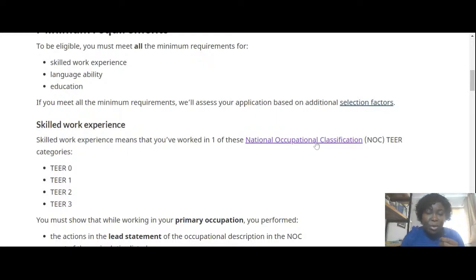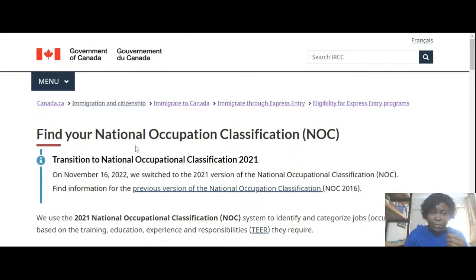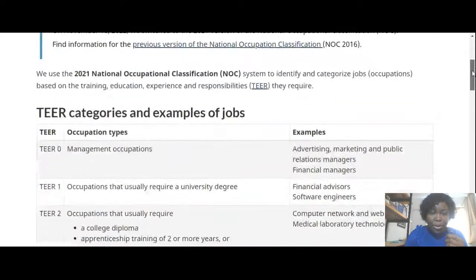If you don't see your job or profession listed, please type in the search box and search for your profession. For me, I'm in tier 1. I'm a human resources personnel. So I'm in tier 1. Let me just click it so you can know what I'm talking about. So find your National Occupational Classification. What you do is you come down here.